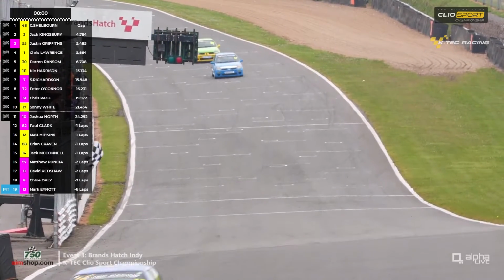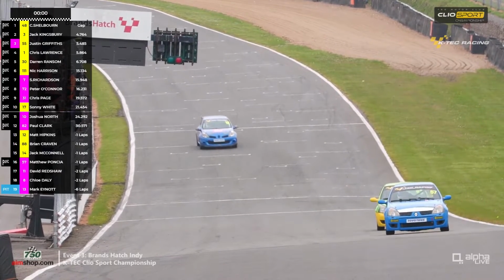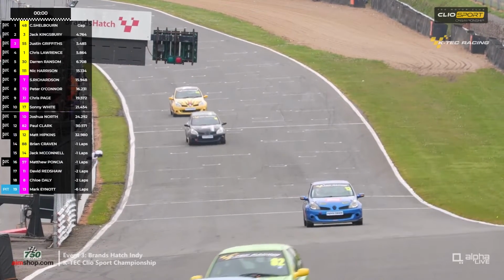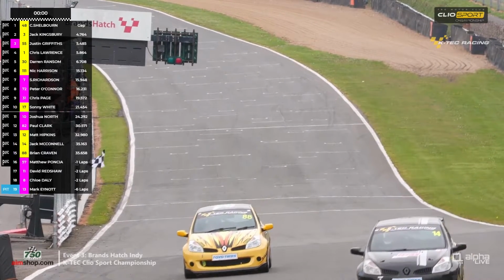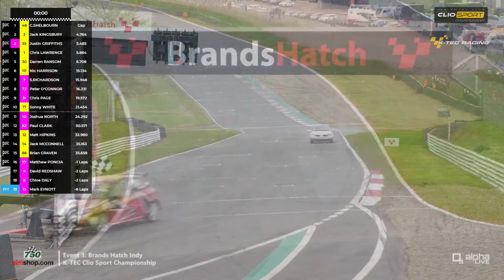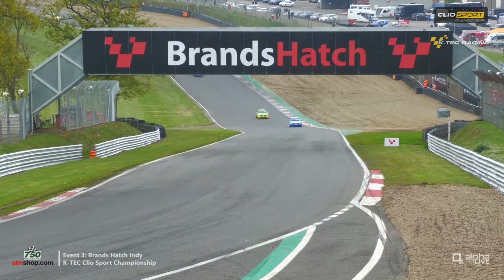But in the Class A element of the race by a much smaller margin, with Pete O'Connor second. And Chris Page, his first podium, I think, there in third position. So lots of new there with 2 new winners, new podium finishers as well, but some bad luck for Darren Ransom. Yes, he gets bumped to 5th and all of that.